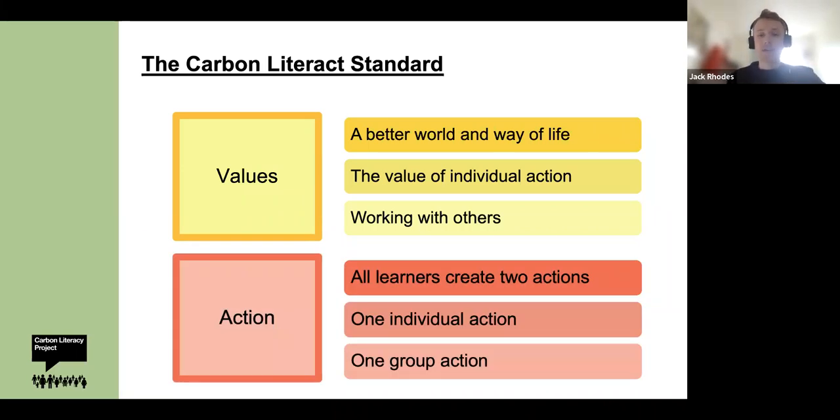And finally, action. So this is what sets carbon literacy apart from other environmental accreditations. At the end of every carbon literacy course, every learner will create 2 actions that will reduce their carbon footprint. One individual action and one group action that they would do with a colleague or perhaps a network or a team or another group that they're a part of. And these actions are what learners include on the evidence form that we look at the project.